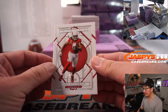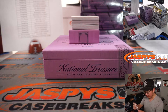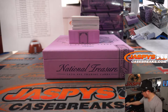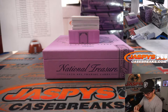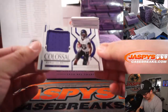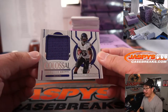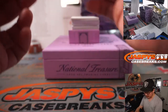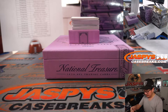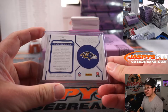There's Larry Fitzgerald, 79 out of 99, going to Alex and the Cardinals. Cardinal straight up. Here's a colossal relic. Marquise Brown. I think they changed up the font a little bit. I kind of like that. 25 out of 99. That'll be for Aaron and the Ravens.